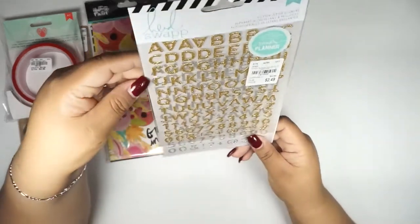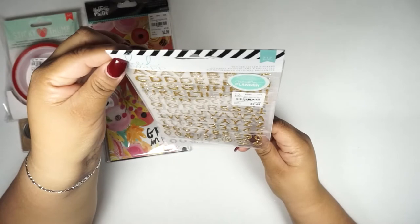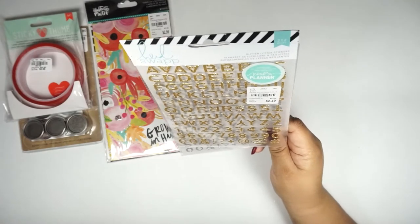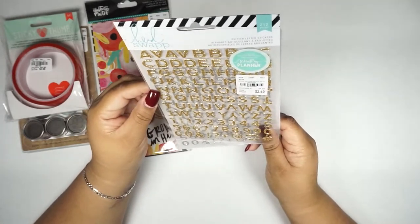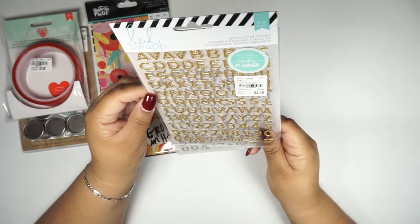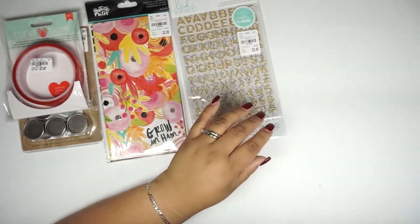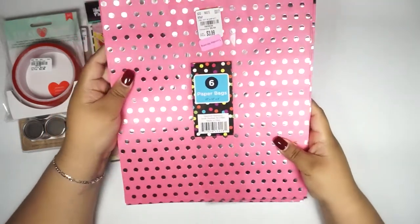Then I came across these, and I don't know if I have these already or not, but these are glitter letter stickers from Heidi Swapp. There's a total of 212 pieces, and this was $2.49 compared to $4.99. Item number 1873059, and this is also an old item. This one came out in October 2017.